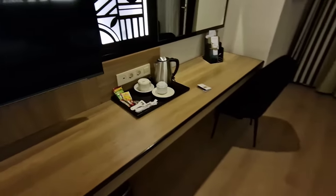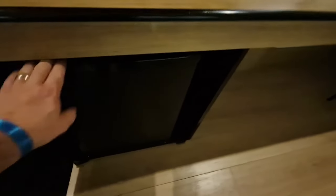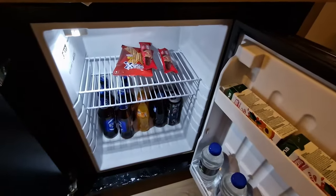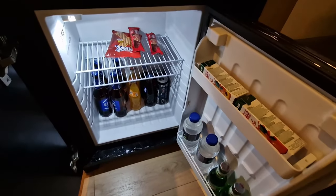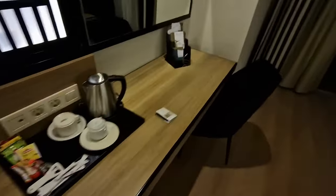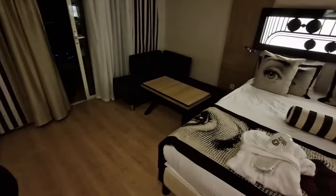Kettle there, make yourself some refreshments, and also, if I can get in that, the mini bar, which is all included, so we don't have to worry about any extra charges. That's free for us to use, which is a nice little touch. And yeah, looking forward to staying here. Impressed so far.